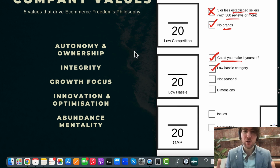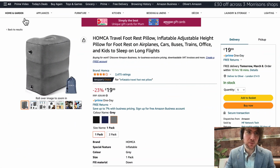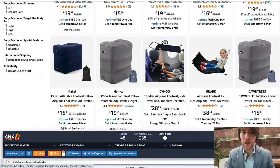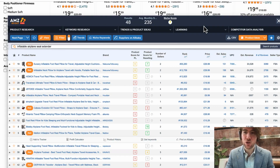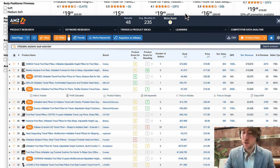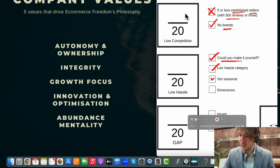Well, people fly all throughout the year, probably more in the summer, but this is probably the low season for this pillow, because right now it's March and it's selling really well. So it's not so seasonal that you're not going to make any sales in the low season. So I would say it's not seasonal.